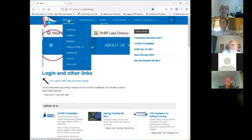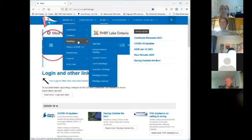You're going to find anything from calendars to contacting your district chief's information. Contacts are there. Any meeting minutes are in there, as well as agendas. If there is an AGM coming up, the agenda will be put on there. As a handicapper, you can also see all the central council agendas and executive agendas. So if you're aware that there's a meeting coming up and you're interested in what they're going to be talking about, it's all up there.